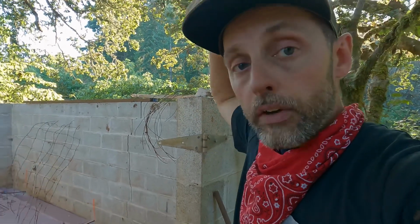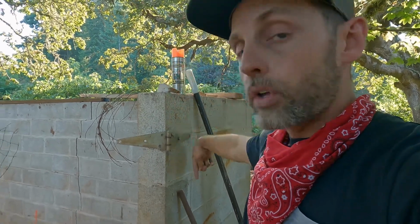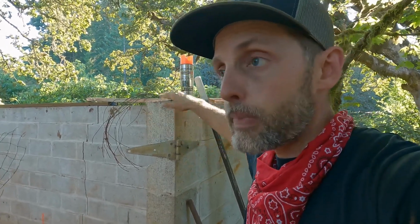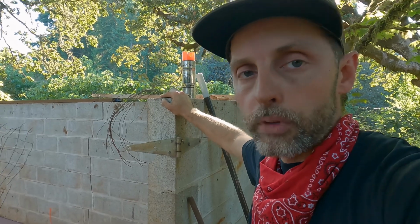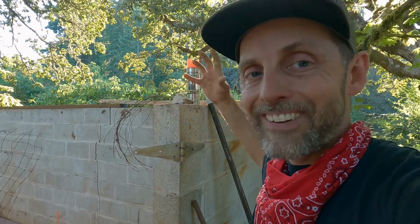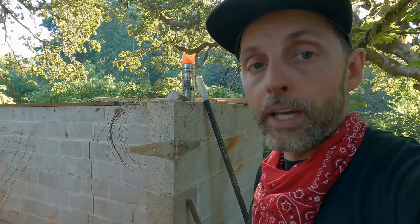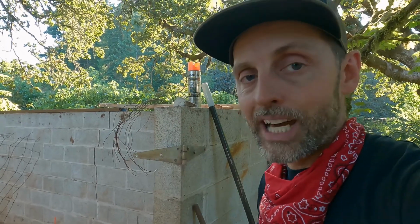That'll go around the whole entire thing and be spot welded together, and then the areas where the post or the pieces of rebar are going down, I'm gonna fill those with concrete. That's gonna tie everything together, and that'll make it so that this never goes anywhere. This is not going anywhere.